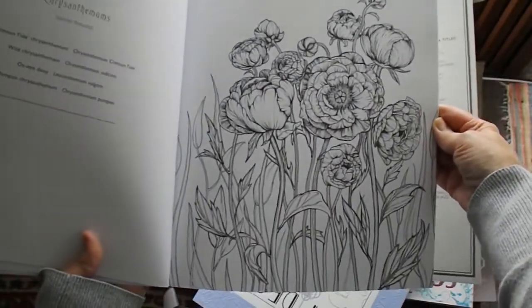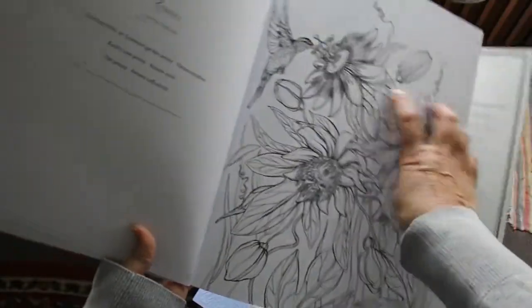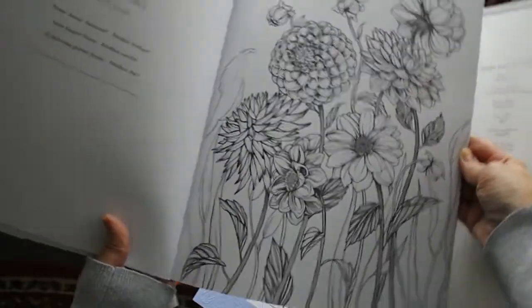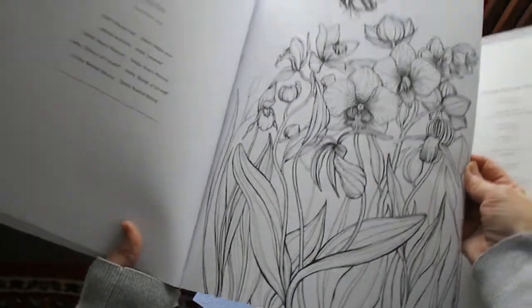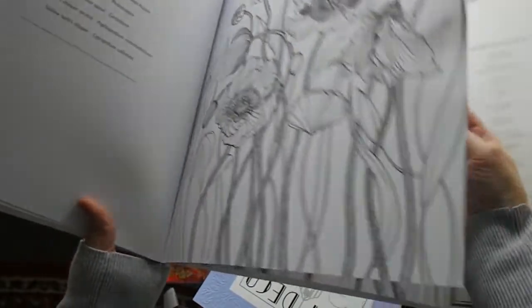So you can see they're really pretty pictures, all sort of nature, flowers and plants, and got some beautiful birds. I love colouring birds. They're one of my absolute favourite subjects for colouring and painting. I hope you can see this okay. It's just a bit difficult holding it under the camera because it is so large I can't quite fit it in. They're all very pretty. I think there's about 12 pictures in here.